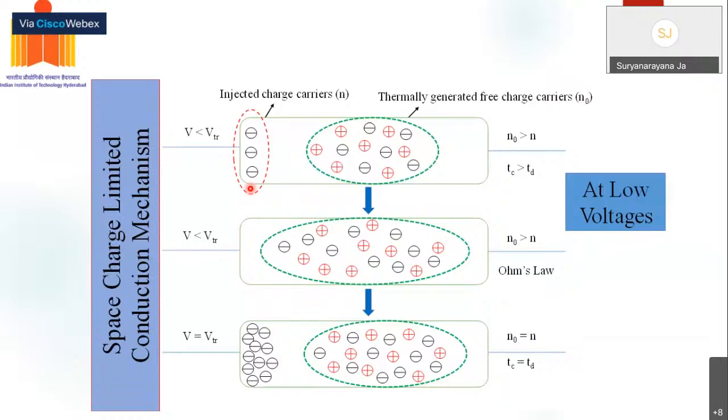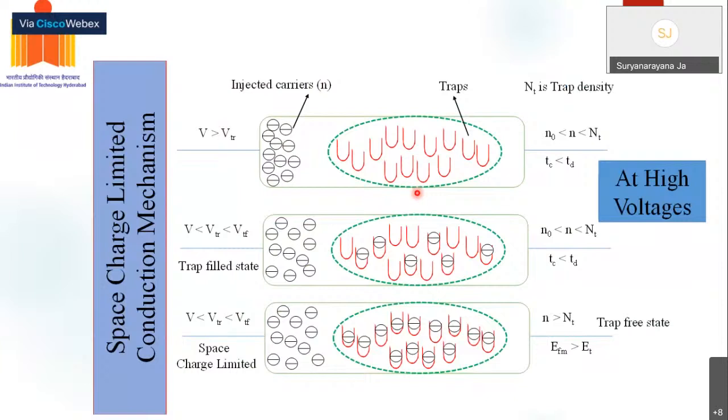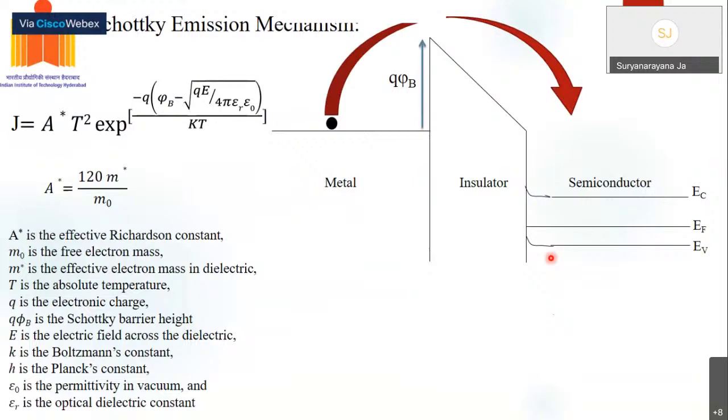Initially, when V is less than the trap voltage, the thermally generated free carriers will dominate. As you increase the voltage more and more, at a certain point the thermally generated charge carriers will be balanced with the injected charge carriers. At higher voltages, the traps will be filled with electrons. The high resistance state of the device we have explained using the Schottky emission mechanism.